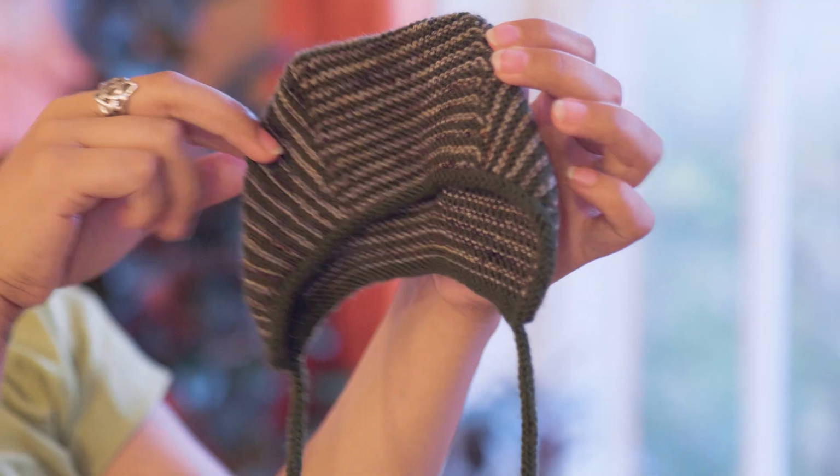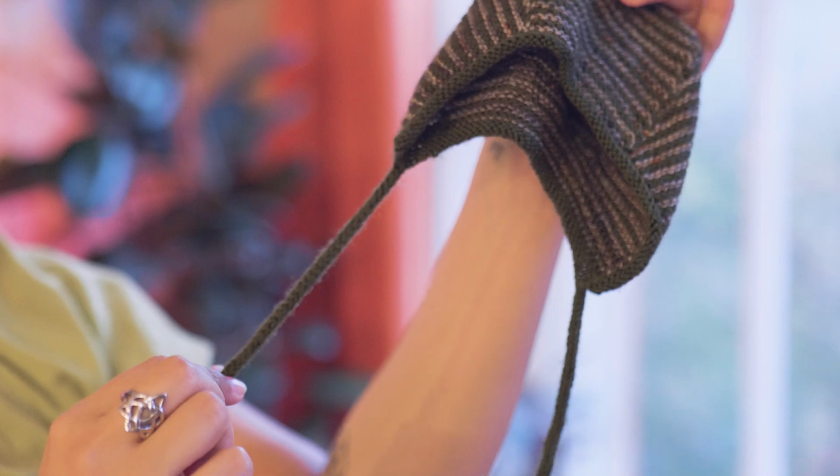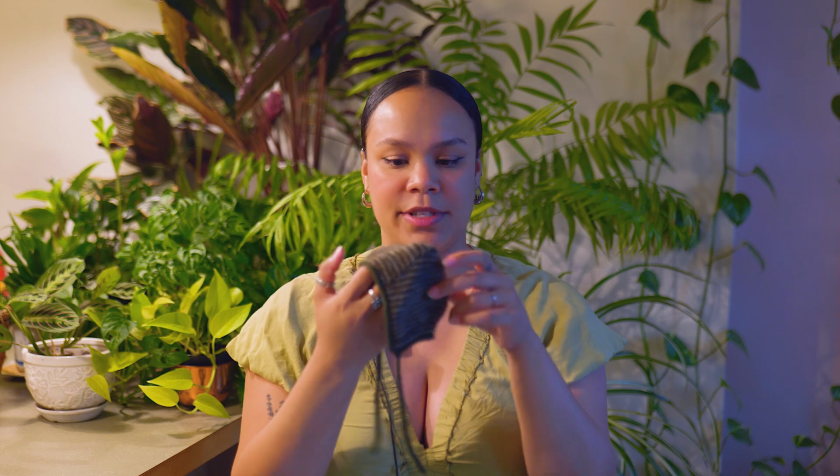So I ended up going with this pattern called Bits and Pieces by Vera Valimaki. I hope I am saying that right, or I'm probably butchering it with my American pronunciation, but it's a really, really cute pattern. It has these little I-cord ties, so it keeps the hat in place, which is actually quite helpful. I didn't realize how easily things fall off of a newborn, like hats and socks and such. So this actually came in clutch. Highly recommend these little tie kind of designs.